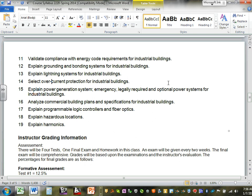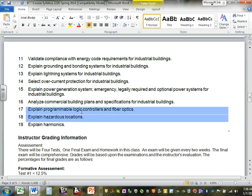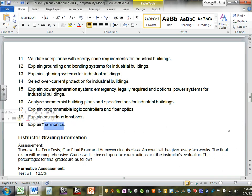There was a lot of stuff. Now you're going to hear the same terms and expand on it. Analyze commercial building plans and specifications. PLCs, we'll talk a little bit about the PLCs. We're not PLC experts, and fiber optics for communication. Hazardous location, major topic, guys, in the commercial buildings. We'll talk about hazardous location. And we'll talk about the effect of harmonics in designing a power system.